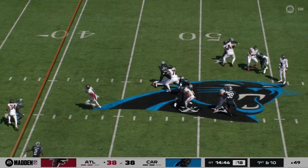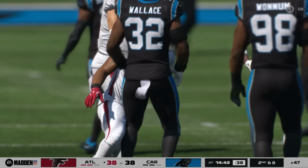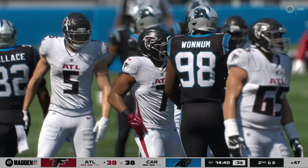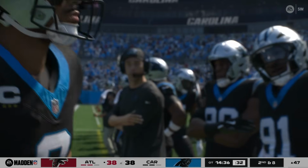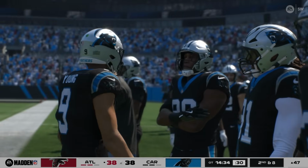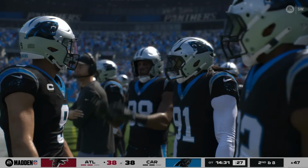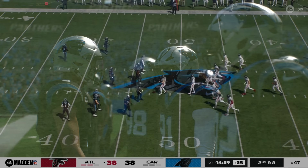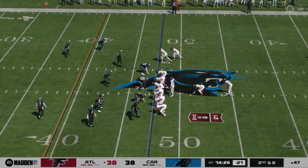On first and 10, it's Robinson. And they'll get this just to the 47. 1-yard gain. Oh, there's plenty of traffic waiting for him up the middle. But give him credit, he tried barreling through anyway. They're fortunate to get a yard out of that one. Ball on the 47-yard line. Here's a 2nd and 8.